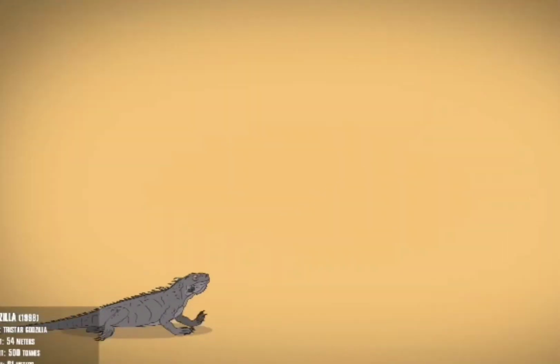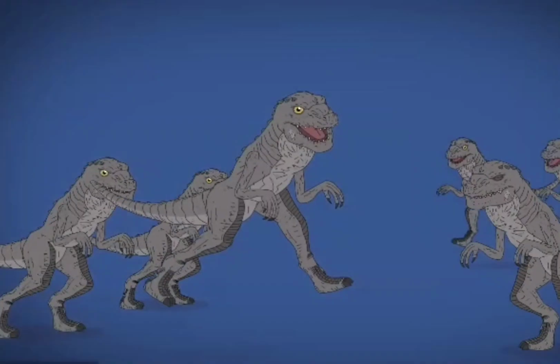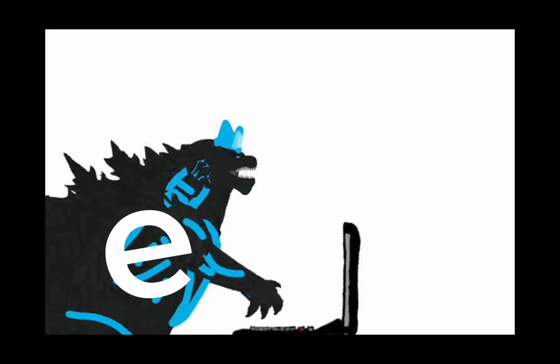The first American Godzilla appears as a large mutated iguana with blue dorsal spines and a hanging dewlap. This Godzilla also has hundreds of tiny raptor-looking offspring. But this happy family is easily taken out by basic explosives.